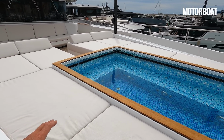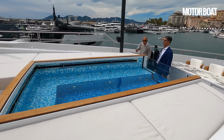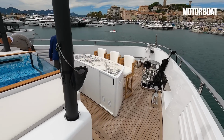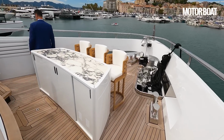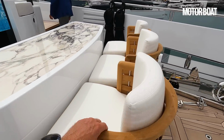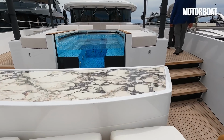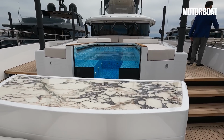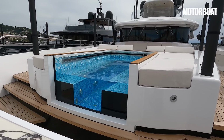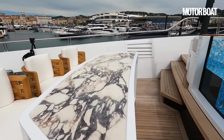Got another big sunpad area, another infinity pool. So at both ends of the boat, you've got a wonderful spot for guests to hang out, lounge in the pool and stare out to sea. Got a bar area here, very smart teak furniture here, and yeah, slightly unusual view, but I guess it means you can talk to guests. Somebody can be sat in the pool sipping their cocktail, others can be sat around the bar chatting to them.